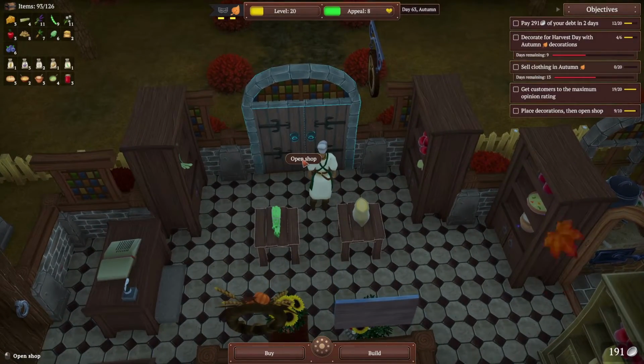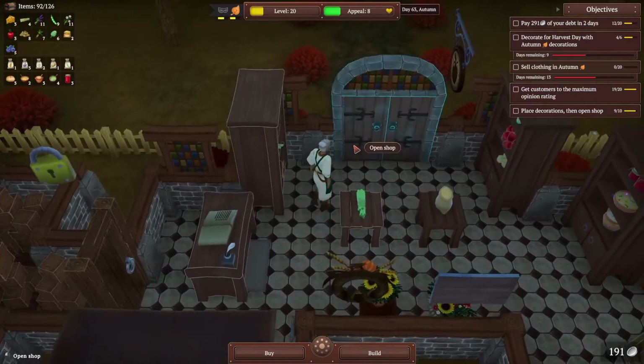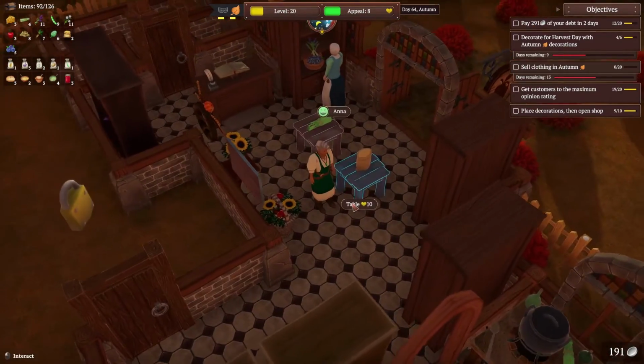Right, everything's ready, I think. So, open up. Oh, hang on, is everything restocked? Oh, no, it's not. Everything is not ready. Cancel that statement. There we go. Now everything's ready. Okay, open up the shop, and then we want to get... We need 100 money before the end of the day. I do not think that's going to be too much of a problem.